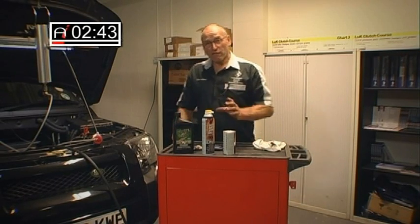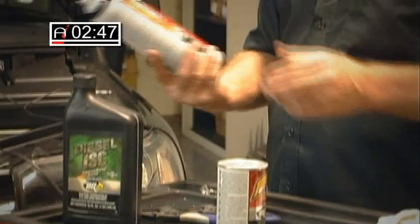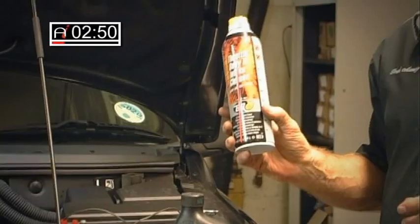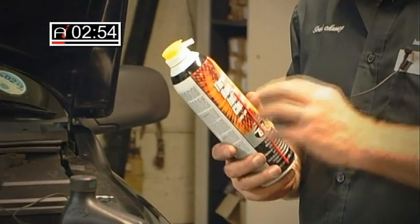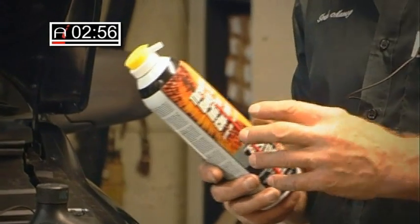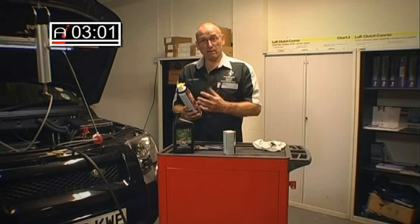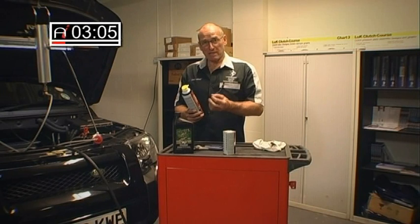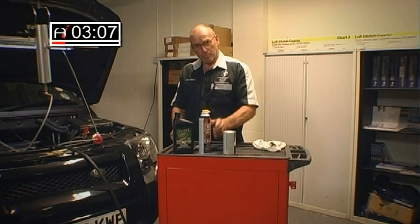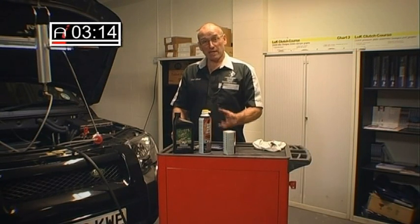I've mentioned that we've taken off the EGR valve. Where possible, if the EGR valve comes off fairly easily, there is a throttle body intake cleaner, which the active ingredients in this product are of sufficient quantity to be a very aggressive, very efficient means of cleaning carbon-based deposits. We have pre-cleaned the EGR valve.